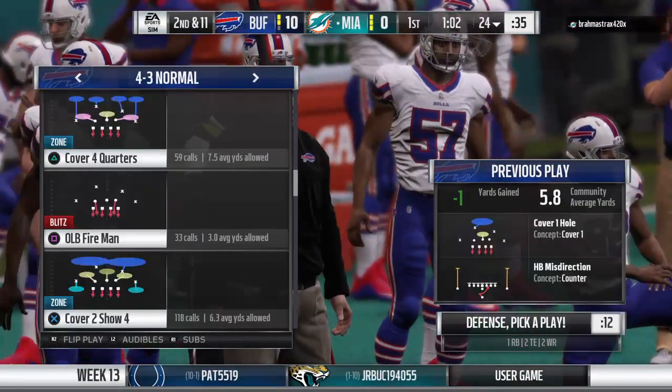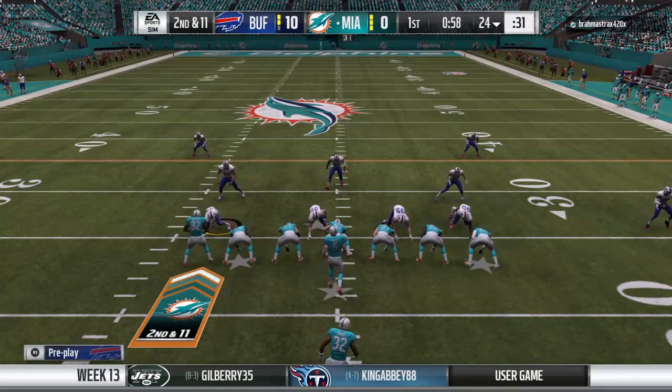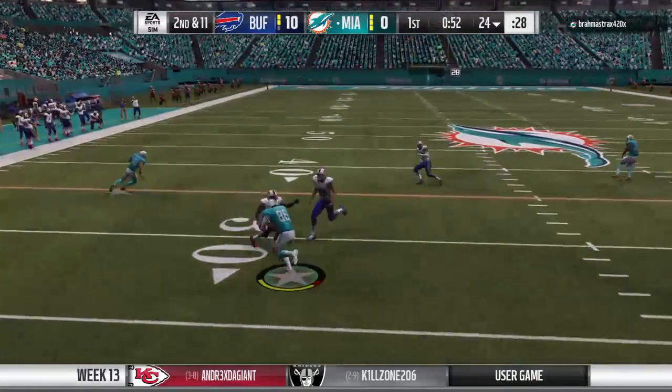Well, you had to punt on your first drive, and on the first play of the second drive, you end up going backwards. I would dare say they need something good to happen right here, right now. A loss of a yard there to start out. That leads to a 2nd and 11.